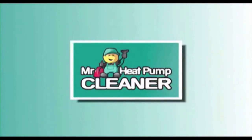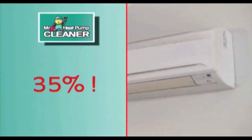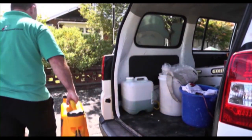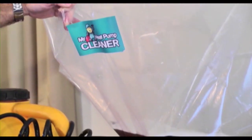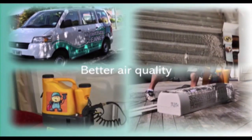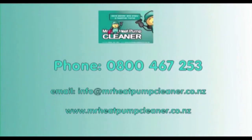A poorly maintained heat pump can lose up to 35% of its output. The Mr. Heat Pump Cleaner team are experts. Their specially developed chemical wash is totally biodegradable. Call Mr. Heat Pump Cleaner and get the job done by the professionals.